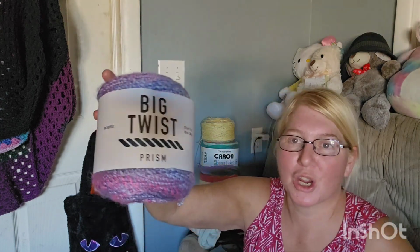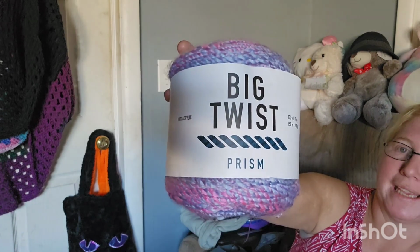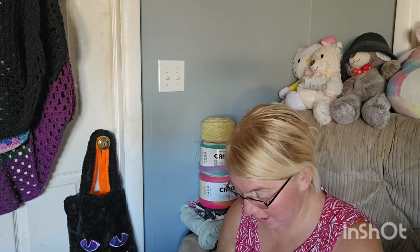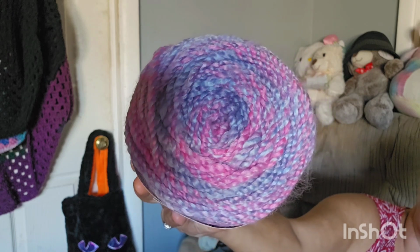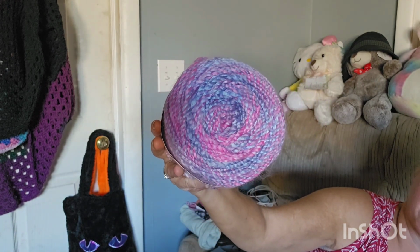So anyway, I was showing this Big Twist Prism. I'm losing my lighting here. This is a 4-weight yarn, but like I was talking about last night, it's more similar to a 5-weight. It's almost in between a 4 and a 5, but the way it's twisted, it really looks like a 5-weight.